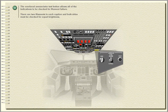The overhead annunciator test button allows all of the indications to be checked for filament failure. There are 2 filaments in each caption, and both sides must be checked for equal brightness.